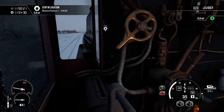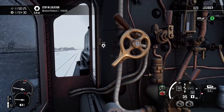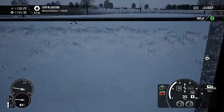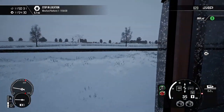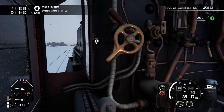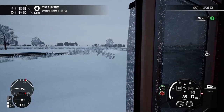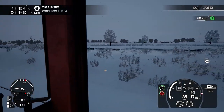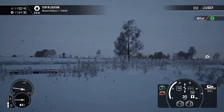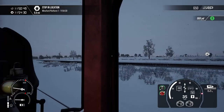But we are still going, so nothing bad about that. I mean, we're moving, plus, you know, I guess we don't really want to go insanely fast. But still, we want to go, you know, as quick as we can, I guess. All of the trees over there.